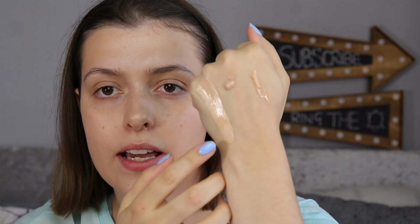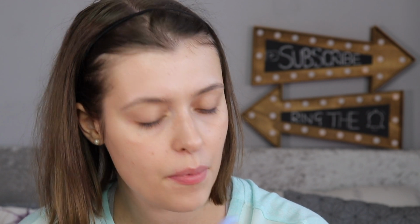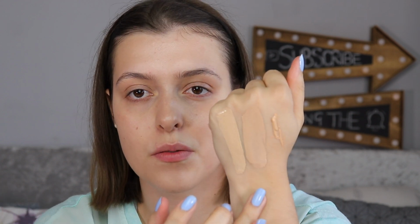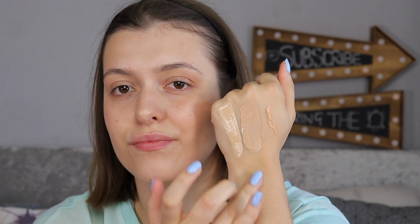This one is the NYX Born To Glow. That actually looks like a perfect match. And then we've got the Maybelline one, which is a little bit pinky, but to be honest with you, I can make that work as well. I do find that Maybelline does go dark, but I always find it's the right tone. I should probably go a bit lighter, but I can drag that down the neck.